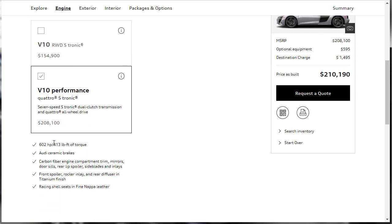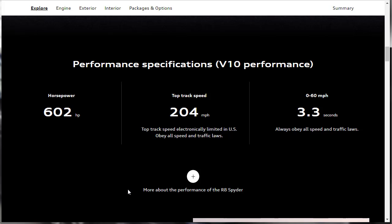So you get the 602 horsepower, 413 pound-feet of torque. You get Audi ceramic brakes. You get a carbon fiber engine compartment, trim, mirrors, door sills, rear lip spoiler, side blades, and inlay. So you got a lot of carbon fiber on the body. You get a front spoiler, rocker inlay, rear diffuser, and in a titanium finish, and you get racing shell seats in fine Napa leather. Here are those specs again for the V10 performance, right? And now we can see 0 to 60 is a blistering 3.3 seconds. And it says we can find out more about the performance of the R8 Spyder, so let's do that.